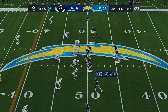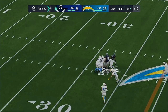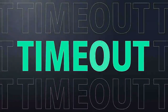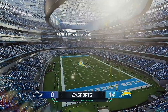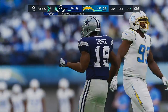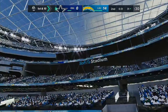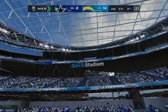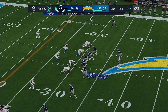Back-to-back good plays have him on the move on first down. Prescott. And he'll hit the slant route. That's caught by Cooper. And past the 35, he'll be dropped a yard or two shy of the 30. The Cowboys going to use their second timeout now as they'll stop it with a little over 30 seconds to go in the first half of play. This offense finding its legs now.